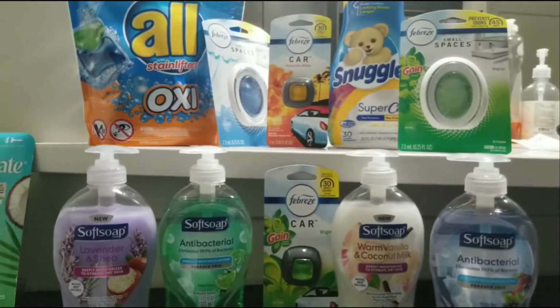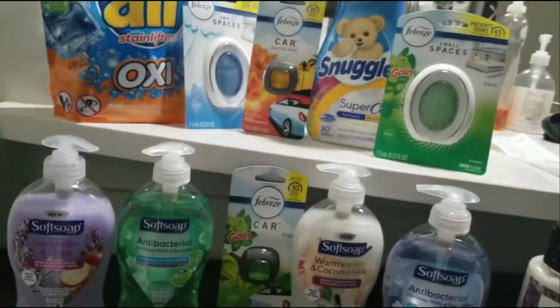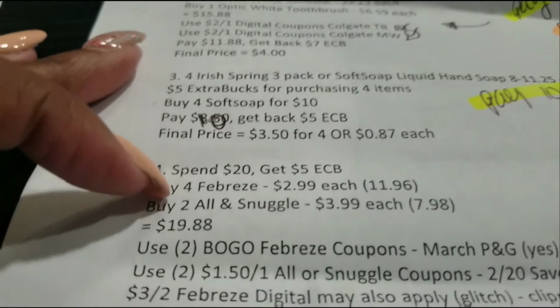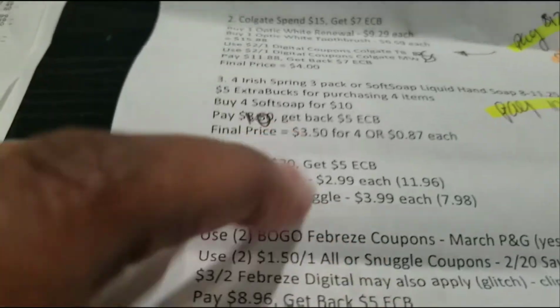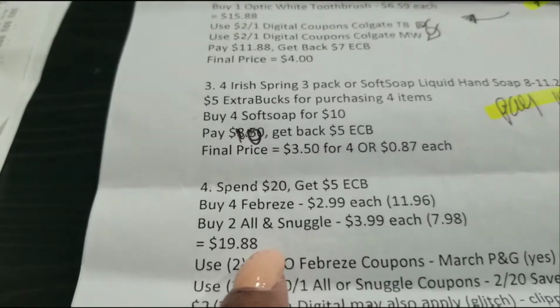I showed y'all that I had those buy one, get one free coupons. So I bought this one, got this one free, bought this one, got this one free. So I ended up doing it together. I bought 4 Febreze so I can use those coupons, and then I bought 2, one All and one Snuggle. So it ended up being $19.98. Well, it was a little bit more than that, closer to 20.